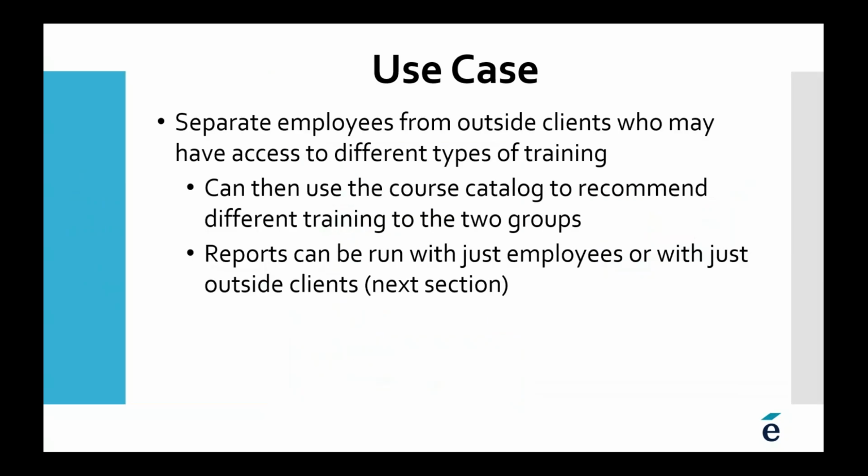So why might you want to do this? Well, a lot of people, in my year of working with Totara, have used Totara both for employee training and also for training their customers. Those two groups of users may authenticate into the system in different ways. So you may have an SSO set up for your employees, but maybe have the customers going through self-enrollment.